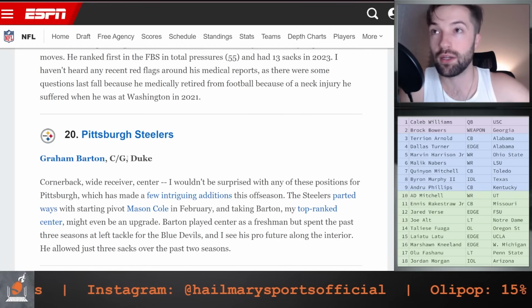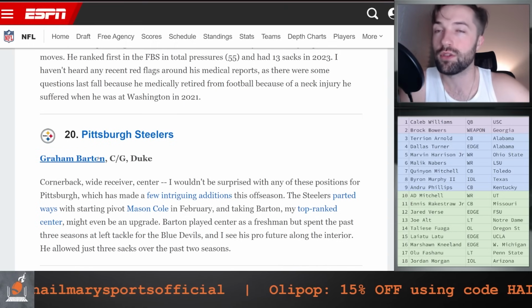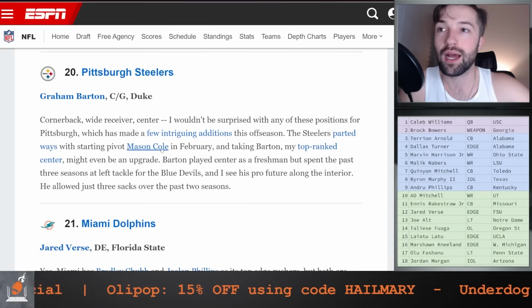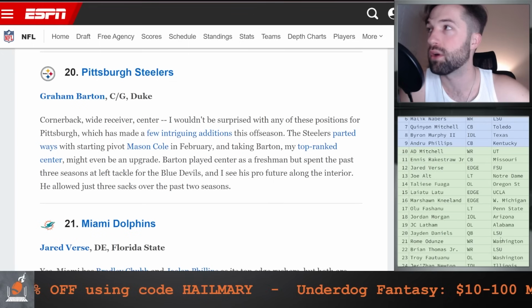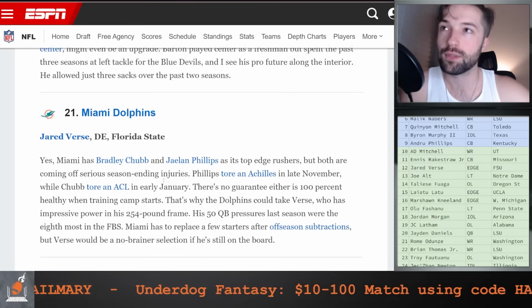I don't think the Steelers need a guard. Therefore, I don't think they'll value this. But Graham Barton's a good player, super versatile. I would not be mad if the Steelers ended up picking him up. I just would feel a little bit empty of the fact that there's some really damn good players still left on the board. Pick 21, we got the Dolphins going Jared Verse.